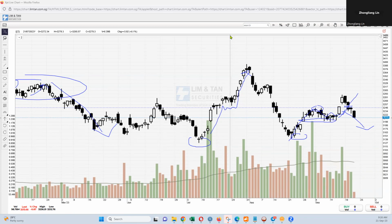This is what we are going to do. We're going to look at STI first, then we are going to go into each individual stock that is highlighted every day. Let's start with STI. You can see STI move according to what I have explained to you.